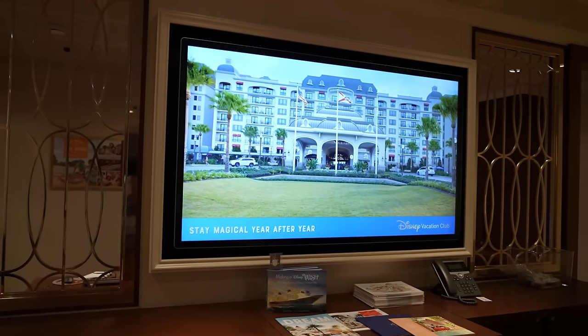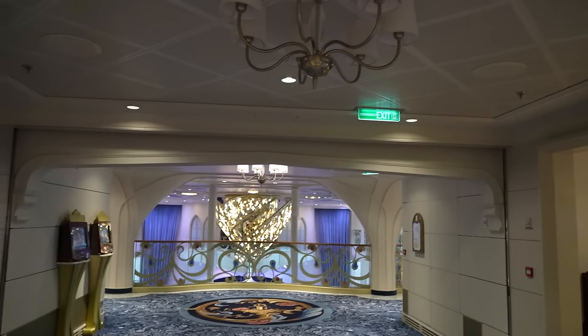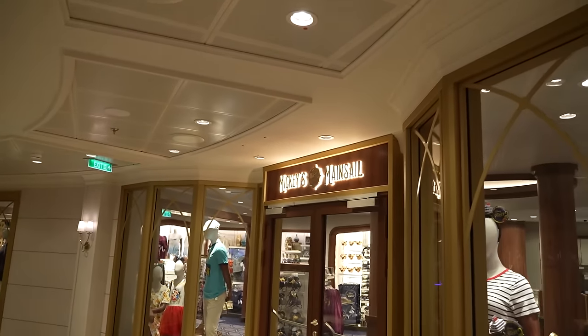So if you're buying Disney Vacation Club, you can do it here on the ship. Okay, but before I go out into the main atrium or the grand atrium again, I wanted to turn and head back to the back of the ship, because this is Mickey's mainsail right here.